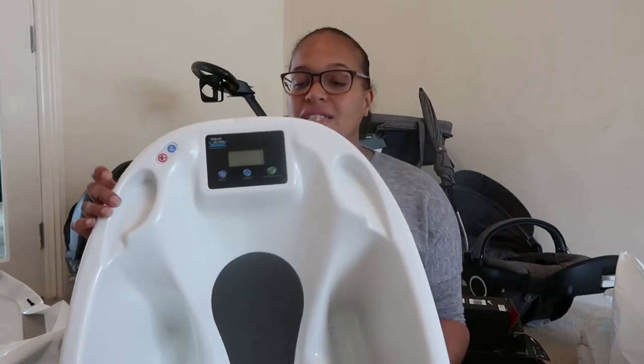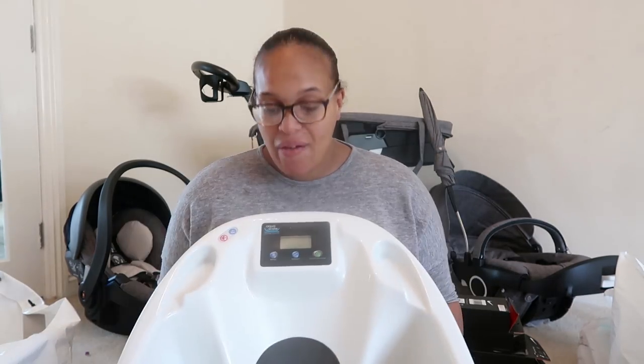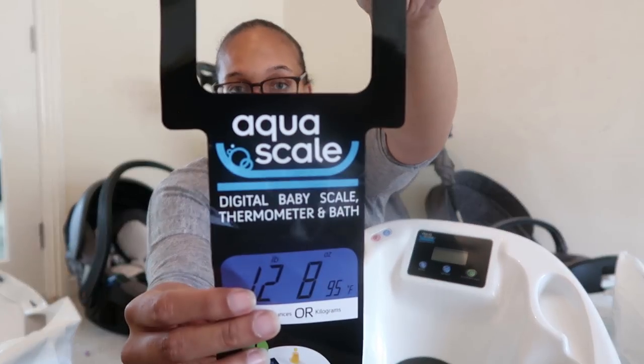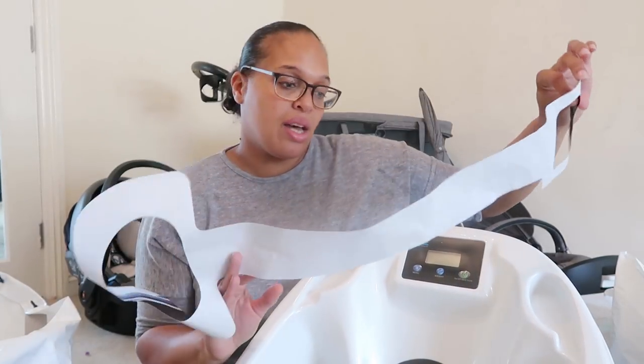This bath tells you the temperature and the weight of the baby every time you bath the baby, which I think is pretty cool. This was on offer. This was £45, reduced from £65. And this was from Mothercare, but they do have it elsewhere. It's called Aqua Scales, and that's what the brand looks like there. So if you want to check that out, just type it in online and you'll be able to find it anywhere and everywhere.